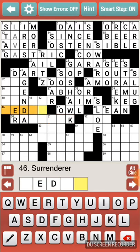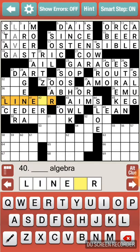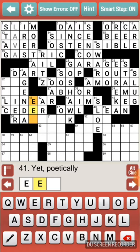Surrenderer. Ceder. One who cedes, one who gives up. It's a crossword word, definitely. Beginner algebra. Linear algebra. Huh. So, yet politically error.